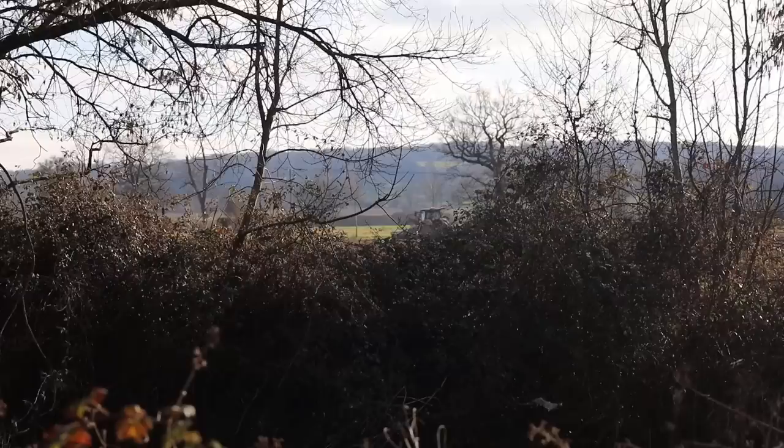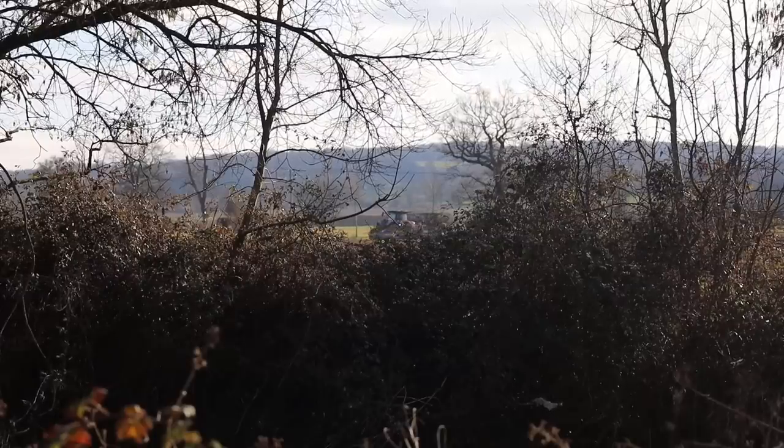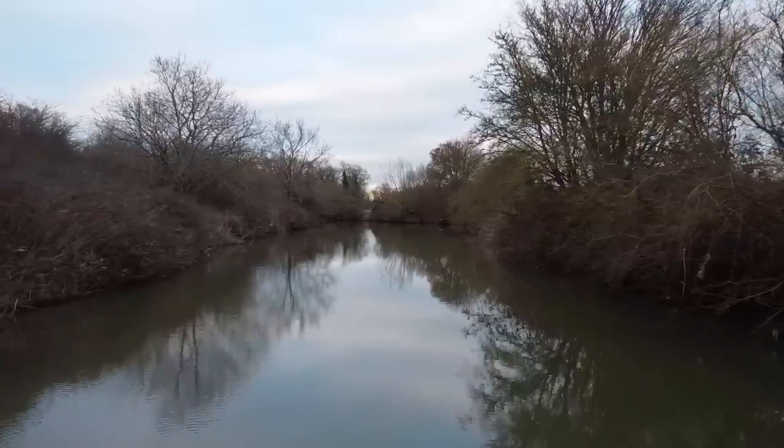Can you hear that? The tractor that was on that side of the island has come all the way round to the field there. I'm sure it'll be done after a while. Doesn't matter, still a lovely spot. The sun's out. What a beautiful day. Definitely heading towards spring here. Right by the water here, which is nice.